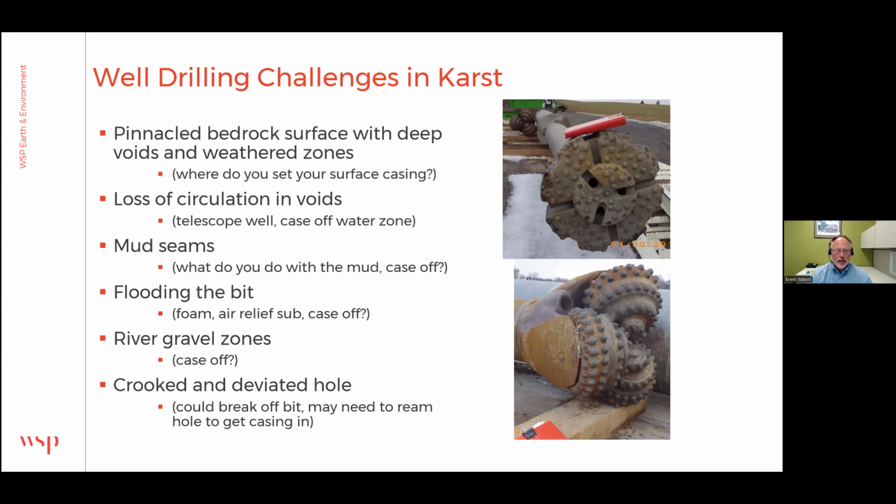So loss of circulation in voids. You hit a void, and your water, your cuttings, your air, all your energy goes out into the formation, doesn't come back up the hole. Your cuttings stay in the hole. Mud seams, where do you cut it off?